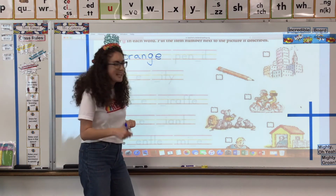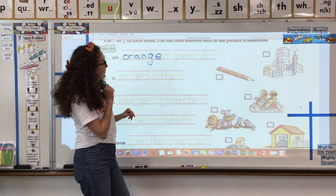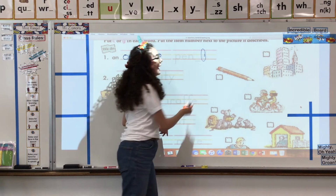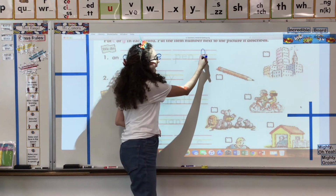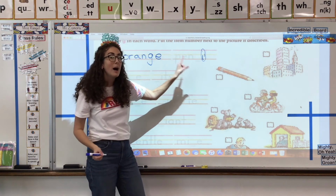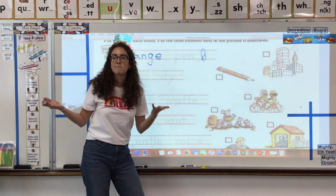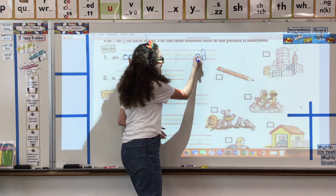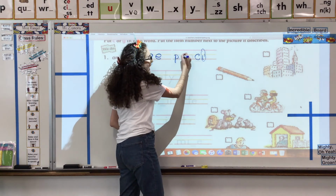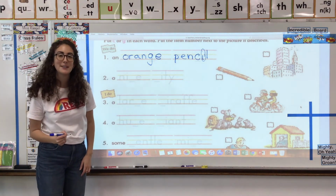And what do you see is right after that sound? What comes right after? We see an I right after. Exactly. There's an I. So the I makes what letter say s? The C, because that's its soft sound. So let's go ahead and write out the entire word for pencil.